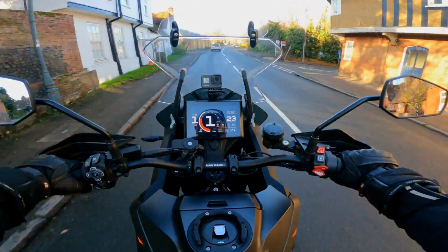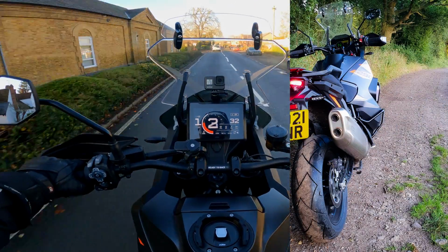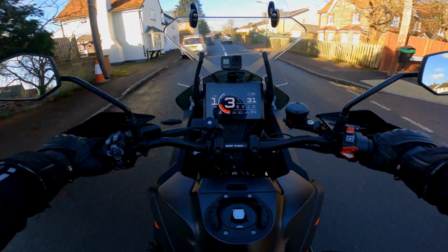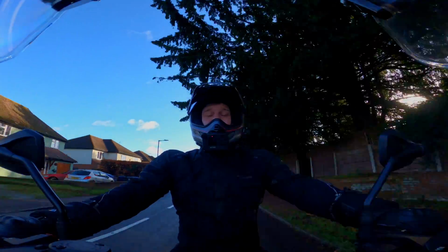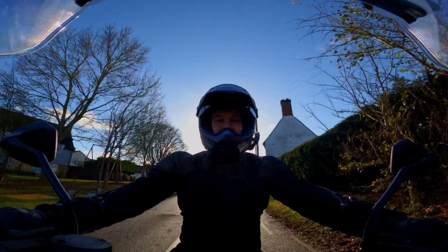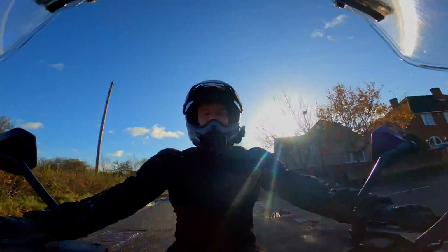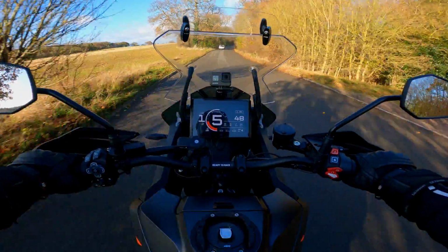From factory, the Super Adventure comes with Mitas TerraForce Rs, I think they are. In the dry, they were fantastic tyres. They were really, really good. They were sticky, gripped up in the corners, lovely. In the wet, or even weather like this, it's not wet, it's just a bit greasy where it has been raining. How do I put this? They were about as confidence inspiring as a wet fart the day after a spicy curry. I hated them, absolutely hated them. I know some people have an okay experience on them, but I did not enjoy them at all.